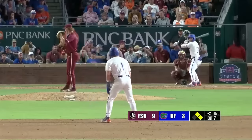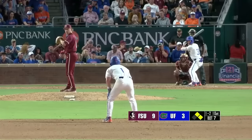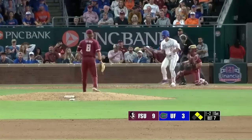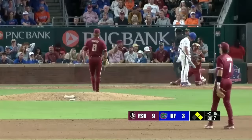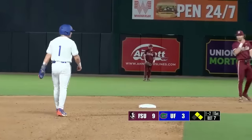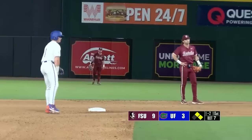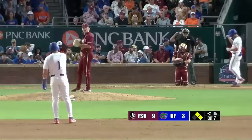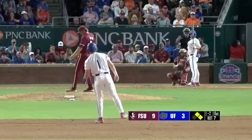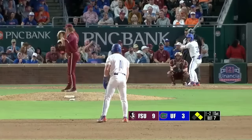Left-hander peers in. Now comes set. 1 ball, 2 strikes. Checks the runner at second and comes home. Swing and he fouled it off. That's going to spin and roll to the far end of the Gators dugout on the first base side. Buddy Monroe on the play over there. Top of the order waits here. Let's see if Wilson can't get it going. This is his 4th at bat as a Gator.